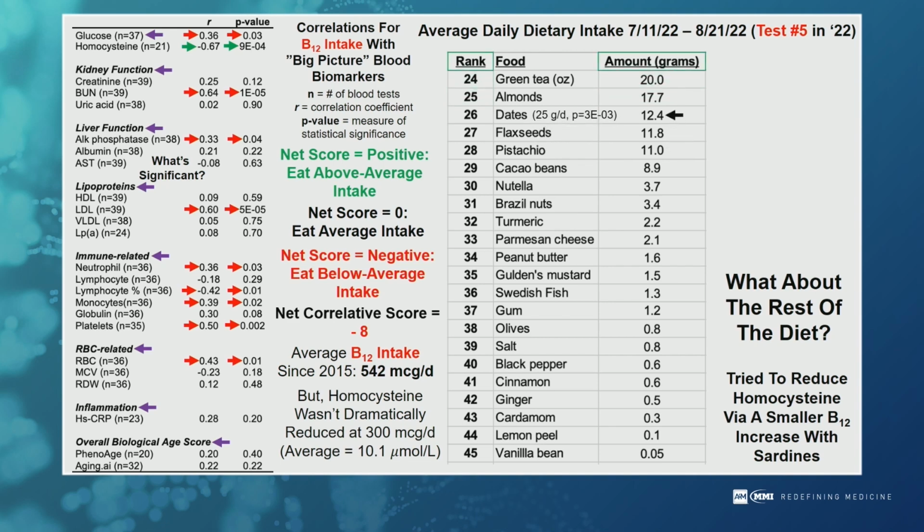So for this test, what was also different was my date intake, and why that's important will become evident in a second. For this test, it was 12.4 grams, whereas for test number 4, it's 25 grams. I cut it in part because of that unintended change by Costco with switching the berries. Blackberries and blueberries have a higher fructose content, which, in my data, is bad. It's correlated with more blood biomarkers going in the wrong direction than right, which we'll see in a minute. So to account for that, I adjusted my date intake down to reduce total fructose.